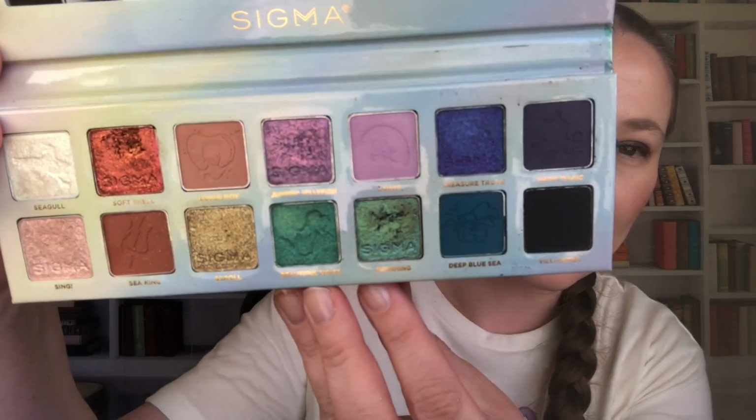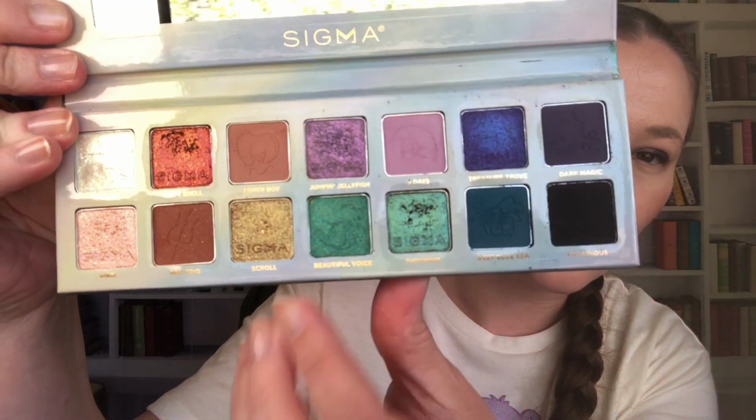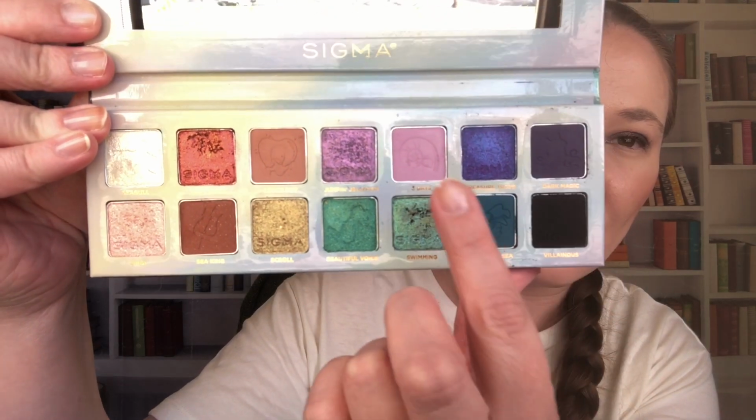And I had a little hard time trying to swatch them because I don't want to mess up, I don't know if you can see, there is embossing in here. So we have the Little Mermaid here. We have Ursula up here.